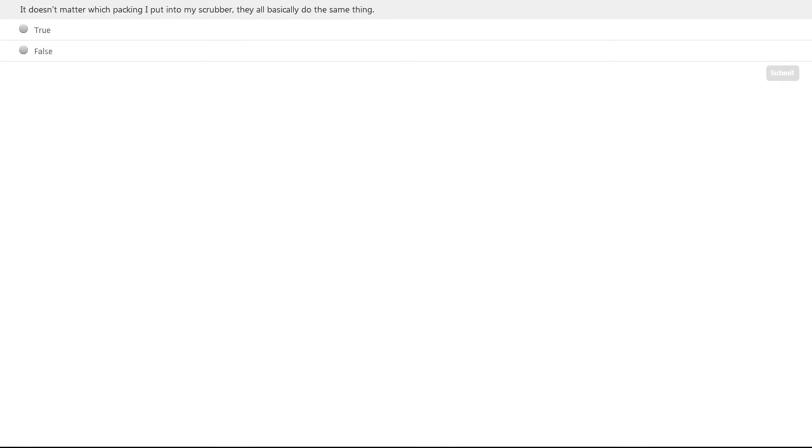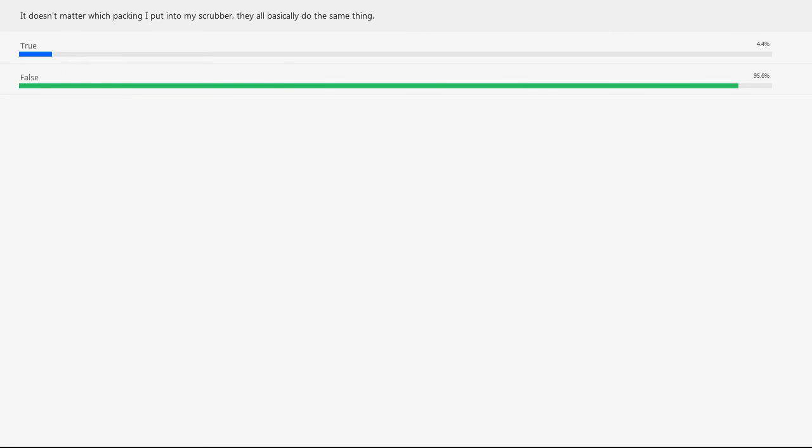So we have another poll question now. Basically asking, do you think it really does matter what type of packing you use in the scrubber? They all do the same thing. That makes sense or not? Okay, we'll let everybody finish up and take a look at the results for this one. All right, and let's take a look at the results. We have about 4% that say true, doesn't really matter, they all do the same thing, and about 95% say false.